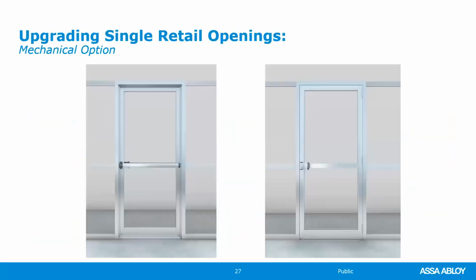Now, as another example, we can talk about mechanical options for retail aluminum storefront doors.